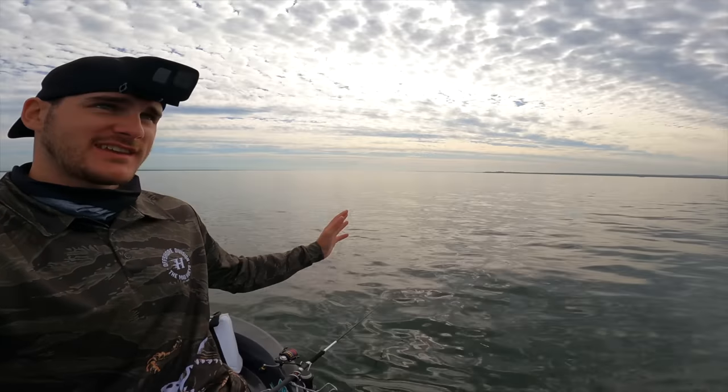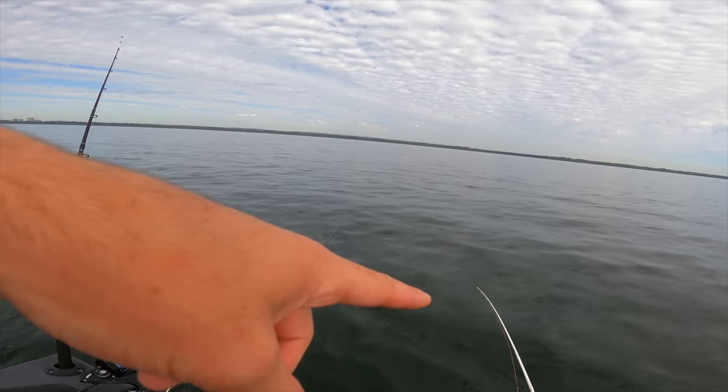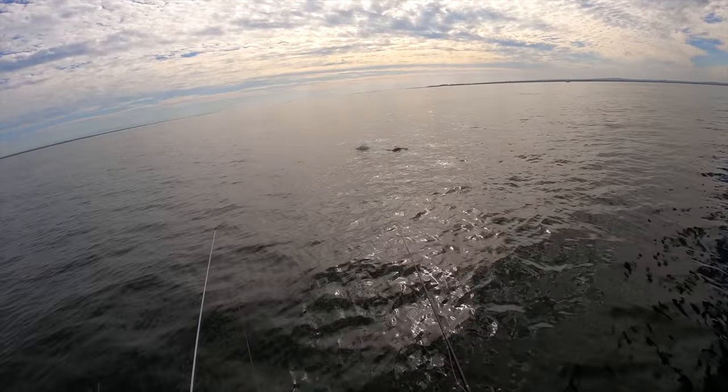It is a glass off out here. It's dead calm. Still a lot of current. Luke lost that, it got bit off, and mine broke off. Easily an eagle ray or a ray, type of ray. We've got the baits back in, and we're gonna see if we can get something decent.